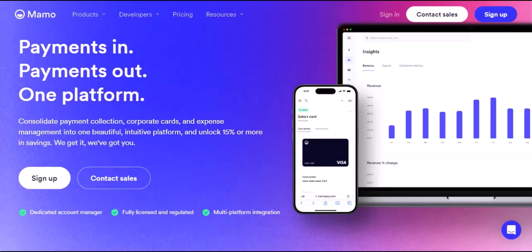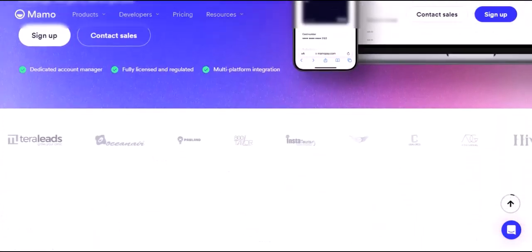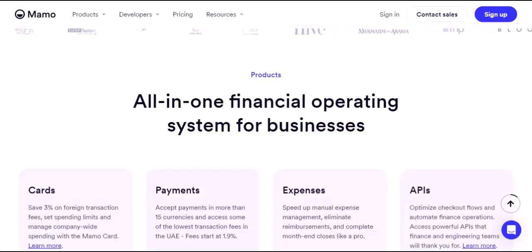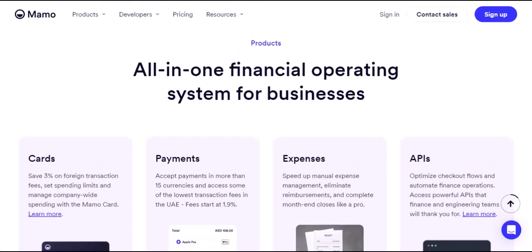Mamopay, simplifying finances. So, what exactly does Mamopay do? In a nutshell, they aim to simplify financial life for businesses and individuals. They offer a suite of services, including online payment processing, accept payments from customers in over 15 currencies across multiple channels. Business expense management, issue Mamo Visa cards to your employees for streamlined expense tracking. By streamlining these processes, Mamopay helps businesses save time, reduce errors, and gain valuable financial insights.